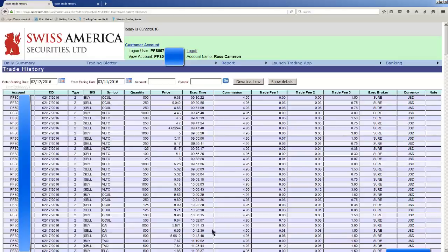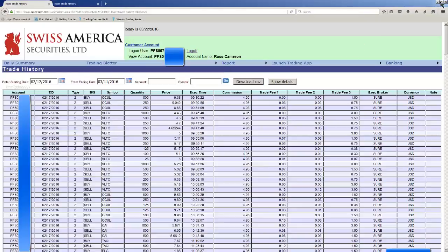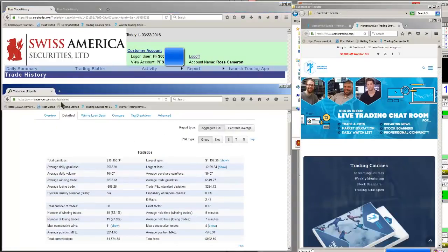Now, this isn't really the easiest way to understand your profits or your losses. So what I do typically is I just track all my trades in an Excel doc. But what I wanted to do for this was really be completely accurate about it. So I downloaded this CSV file right here. You just download it. And then I signed up for TraderView.